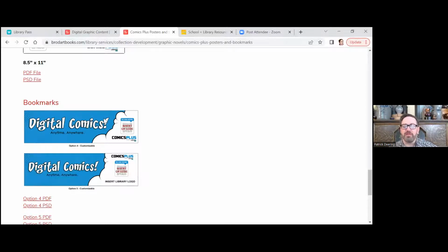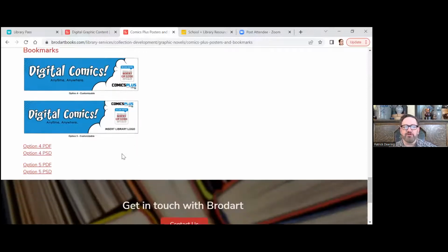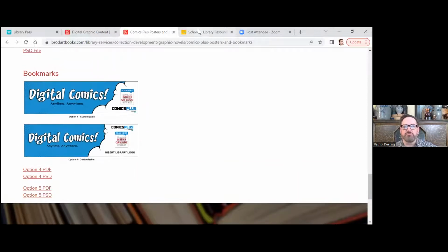But what was working when we promoted it were these physical bookmarks promoting digital. You put them in the physical comic books. Don't leave them at the counter. Don't put them at the reference. Oh, you can do that too. But have your shelvers put these bookmarks within your physical product. So as your patrons are coming in and checking out the books, this will land in their lap and they'll say, oh, I didn't know there was a digital version of this. And there will be so much more content available to them through the digital. So these bookmarks are a great tool to promote.